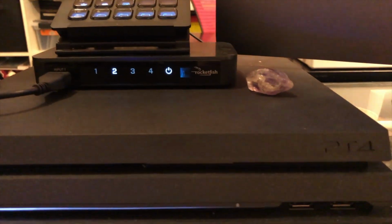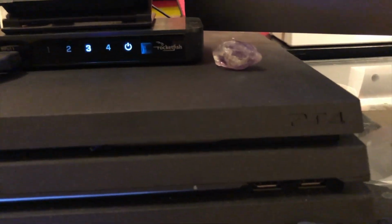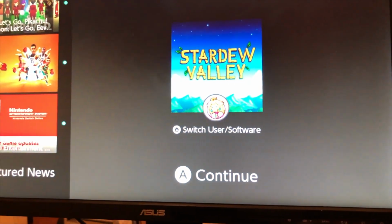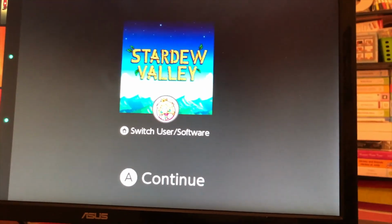For 3, I currently have it set up as my PC. So I'll switch it to 3, and then it'll go back to the computer. And lastly, for 4, once I switch it over to 4, it'll go over to the Nintendo Switch. And there you have it, super easy. It's easy because I don't have to unplug and plug things back in. I can just switch.